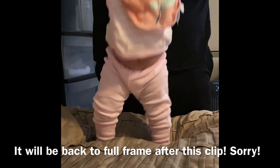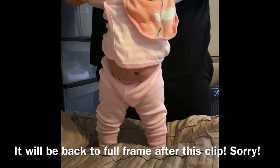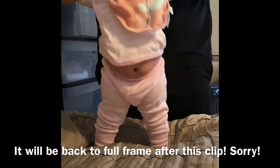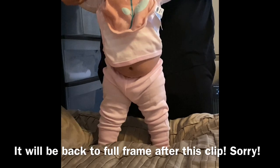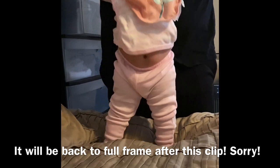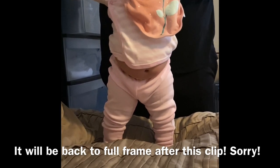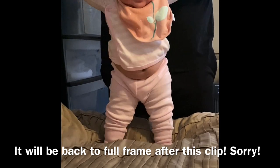Delaney's dad is holding her up. I just wanted to show her in her first outfit. She's not gonna stay for the rest of the video because she's tired, but for size reference, she's about 24 inches. She's 18 pounds, and she's just in between 3 to 6 months and 6 to 9 months. So everything I got is either 6 months or 6 to 9 months.